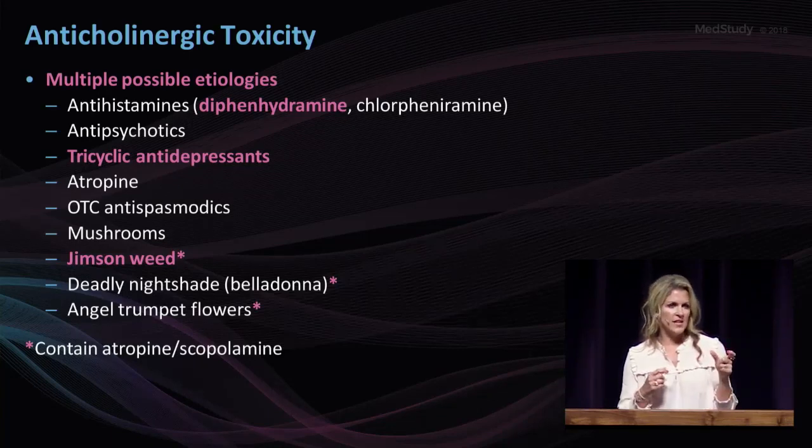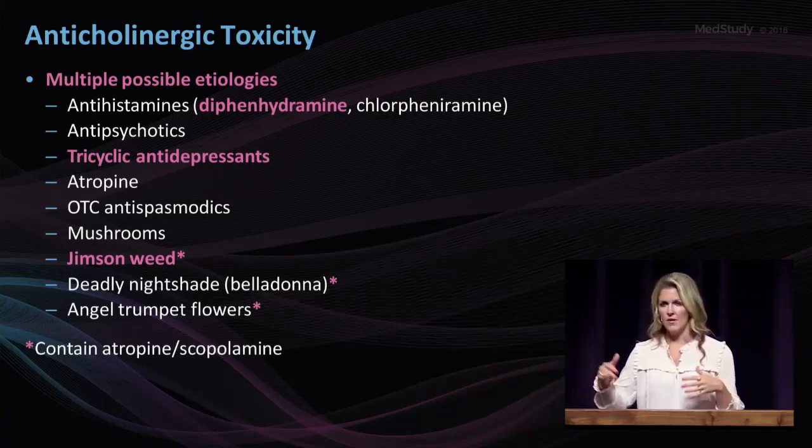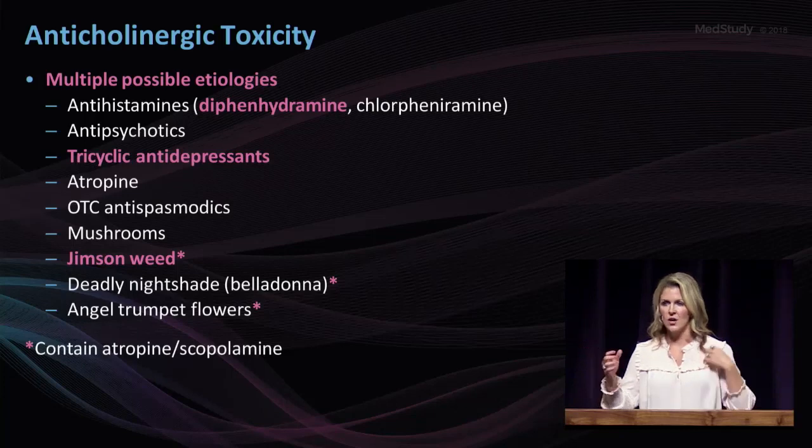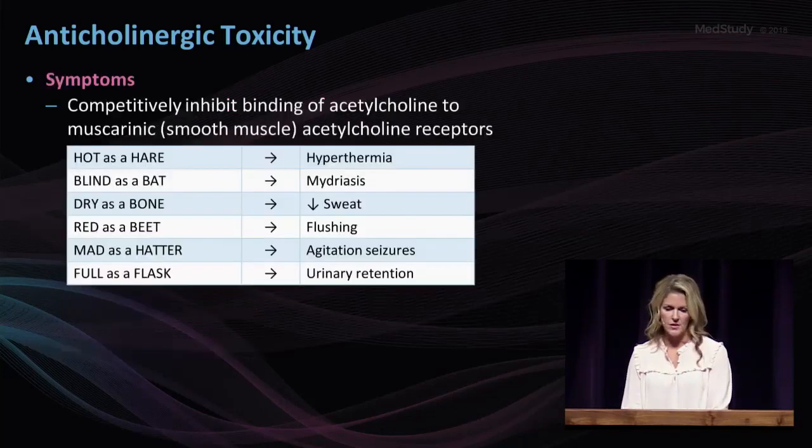The stem that you may see is this kid who's playing down by the railroad tracks, and then he comes back with symptoms of anticholinergic toxicity. So those, you may want to think about Jimson weed, belladonna, or angel trumpet flowers. Again, these are mad, agitated, irritated, angry kids.